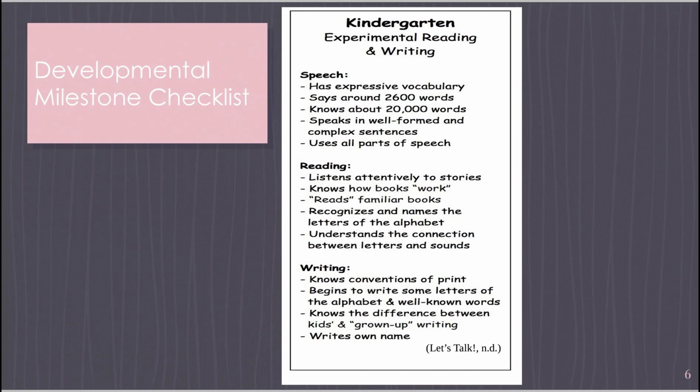Developmental milestone checklist. This is a checklist that identifies all of the developmental milestones for kindergarten children around the 3 areas of literacy: writing, speech, and reading. Please feel free to pause the video if you need more time to access and review the checklist.